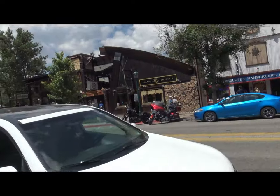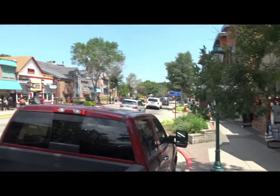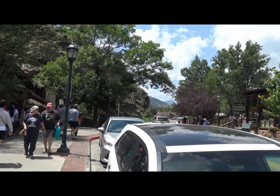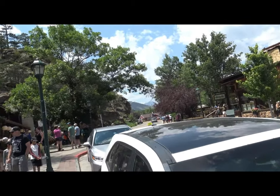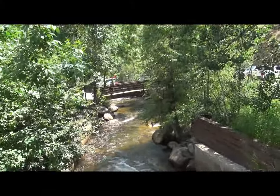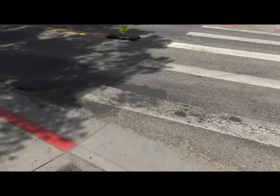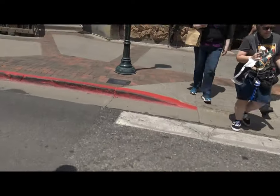Don't know how good a shot I can get, but this is the main drag through Estes Park. All these are shops, all the way along here. The gift shops eventually end and you go out into the Rocky Mountain National Forest, but we're gonna see about continuing on the Riverwalk if we can. All right, we're gonna try to cross again here. This gift shop's really cool.